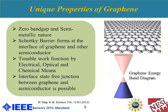Now, here I am focusing on the unique properties of graphene that we are going to apply in our device to make it more sensitive. First of all, zero band gap and semi-metallic nature with a large work function, which can make a Schottky contact with a conventional semiconductor. Then the second important aspect is tunable work function. We can tune the work function by electrical, optical, or chemical means. And finally, an interface state-free junction is possible between chemically inert graphene and other semiconductors.